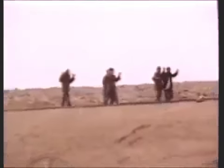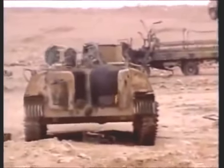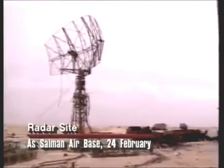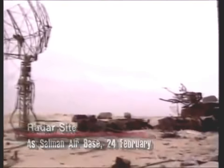After overrunning Az Salman Air Base, the Daguet Force headed north to the Euphrates River to seal the Iraqi troops in the Kuwait theater. The door would soon be shut, preventing Iraqi reinforcements from arriving and preventing the escape of Iraqi forces westward.